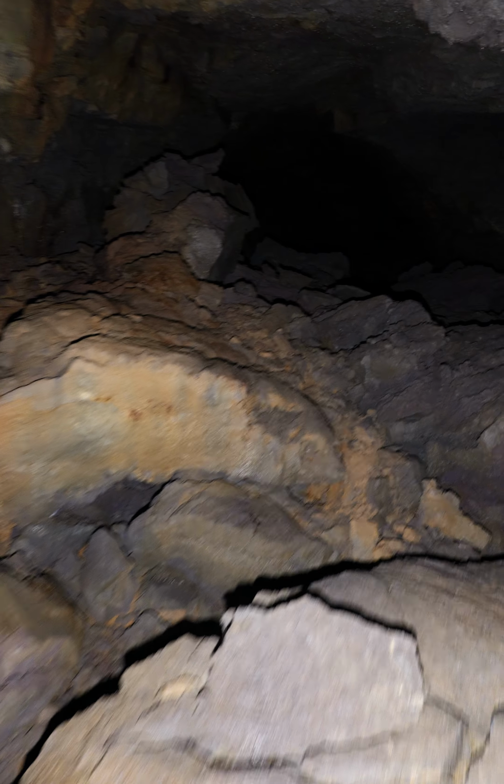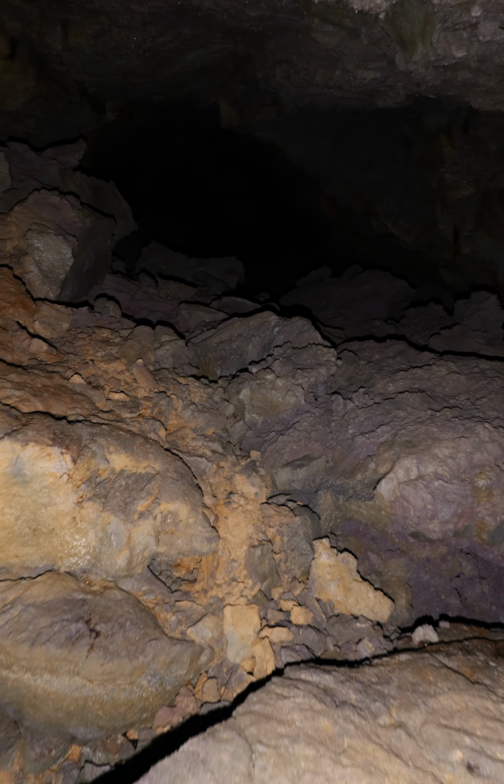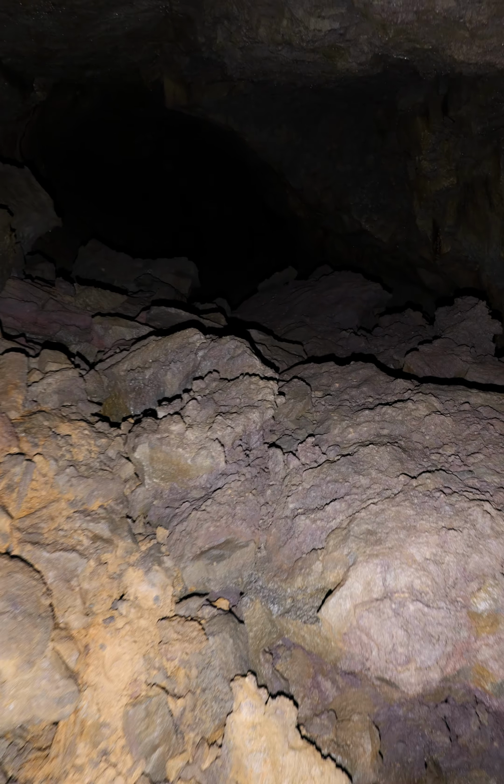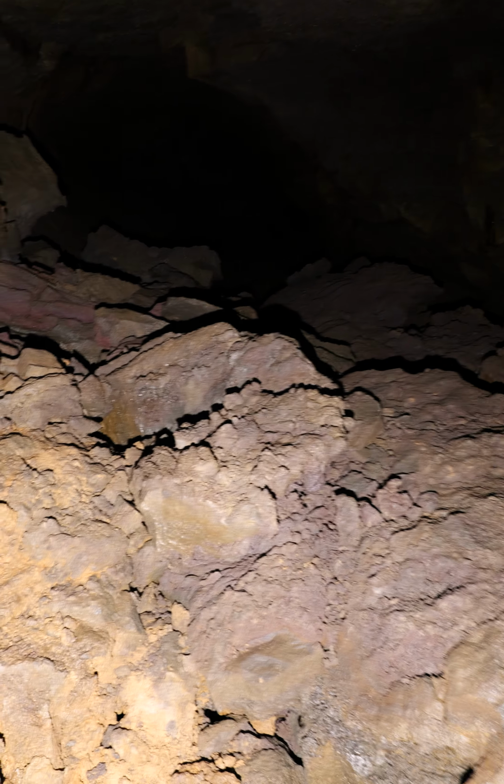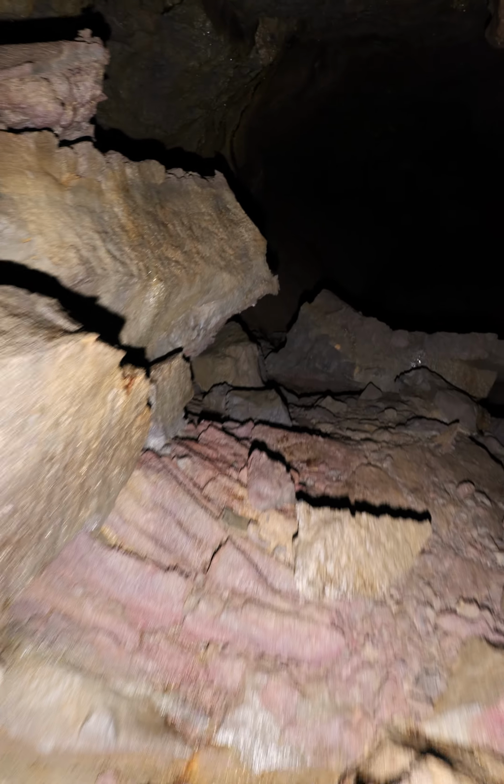This cave is very steep, too. I mean, it's not flat. Like even Ape Cave I think gains 800 feet elevation, but that's over 2 miles. This cave's a lot shorter. Seems pretty steep.